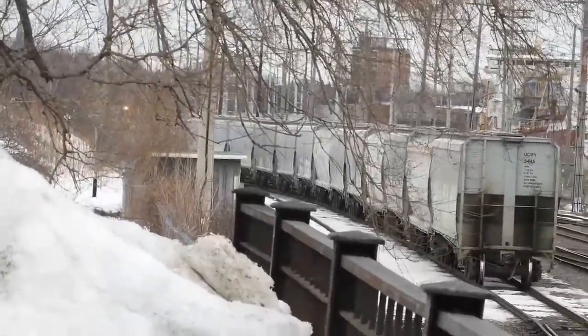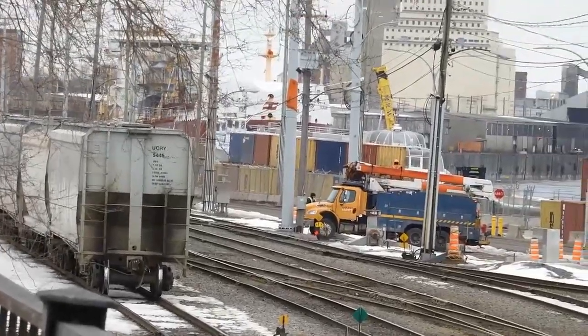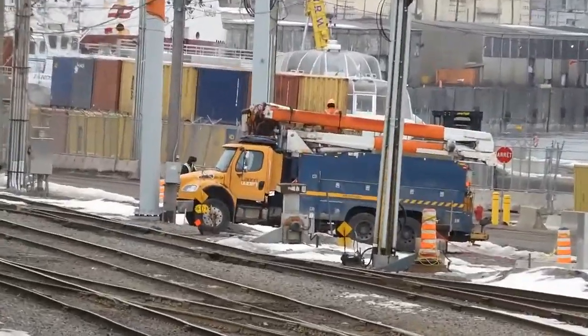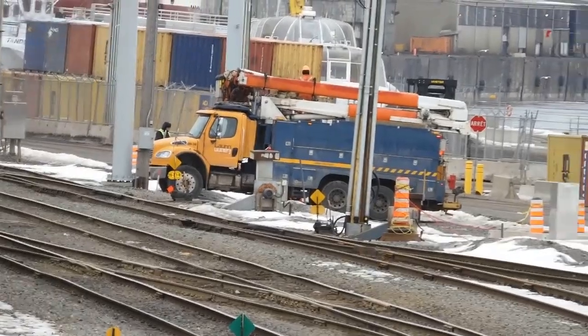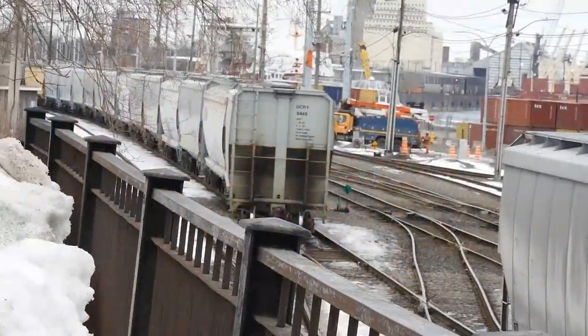I was hoping to see the locomotives. Yeah, I still might see them. Whoa, look at that. Is that a hydro truck? Kind of like a hydro truck. Okay.